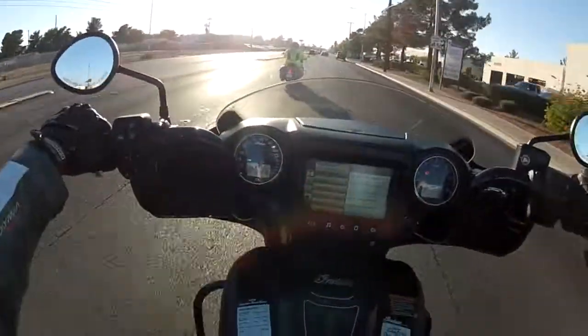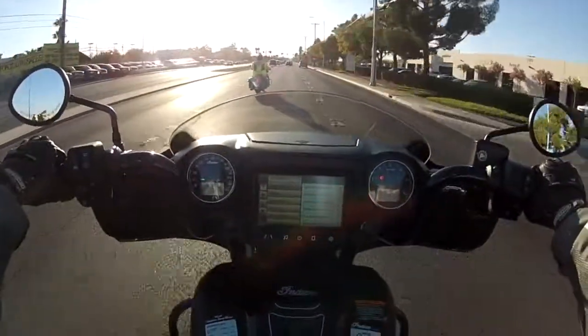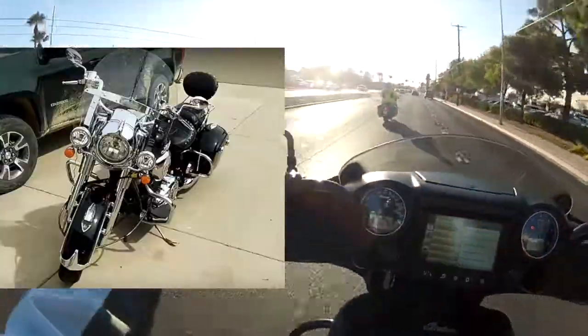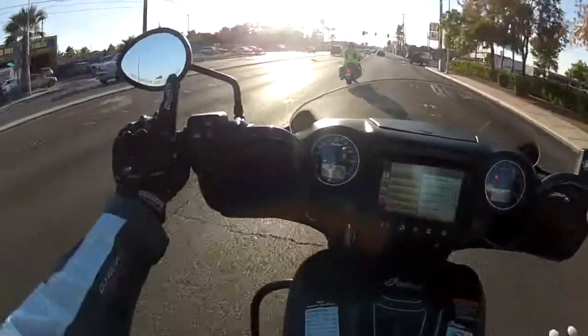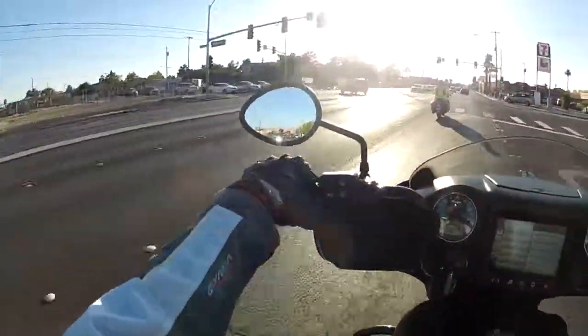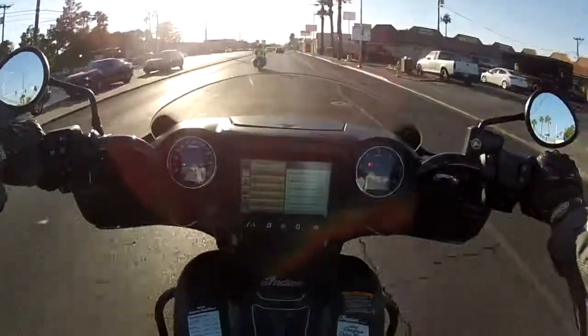And also another thing, when I rented an Indian Springfield before, sometimes if you adjust your mirror in a certain way, it will hit your gloves. As you can see, it's really close to my gloves right now.